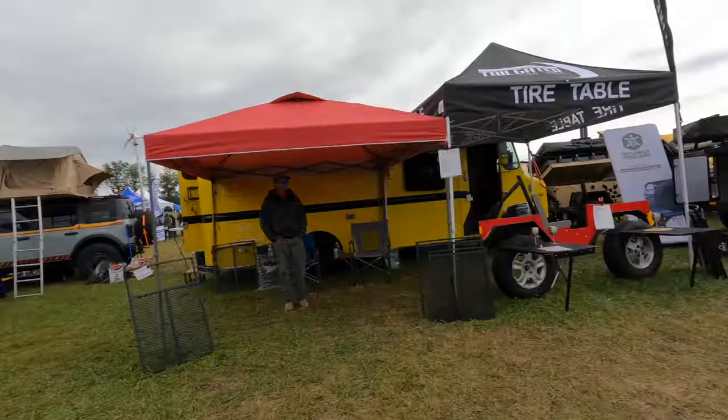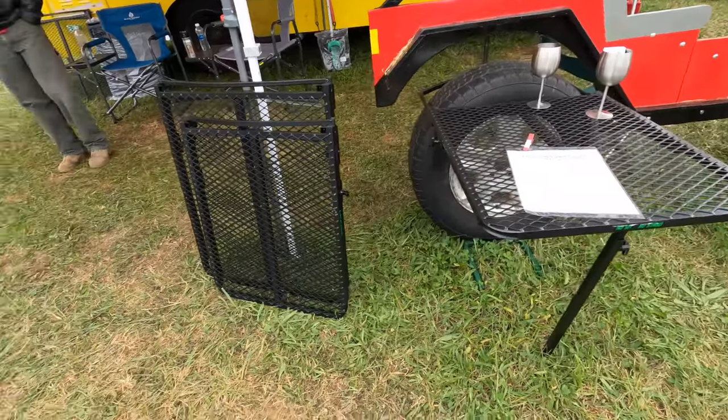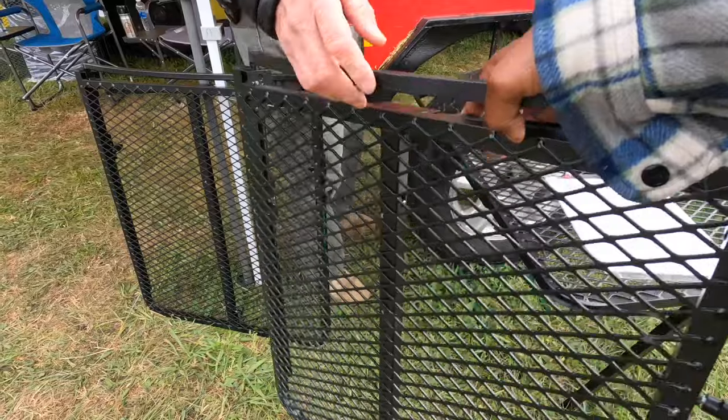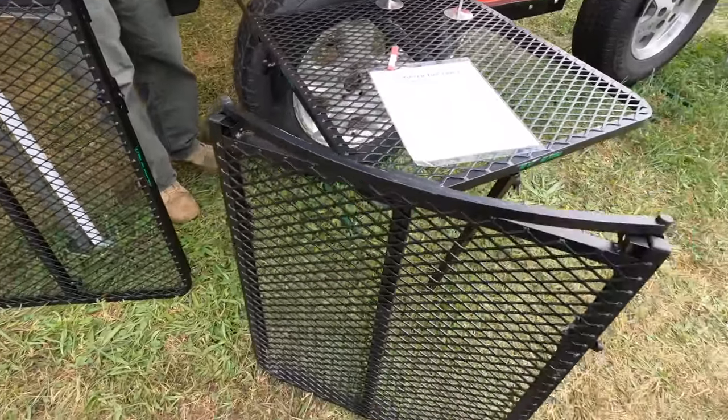I'm after one more item, and it's this tire table. It is something we definitely need. It'll be very helpful. I finally found it. Hey there, how are you? I've been looking everywhere for you. Incredibly light. Yeah, this looks like my table. Perfect. So it's 150? Yep.